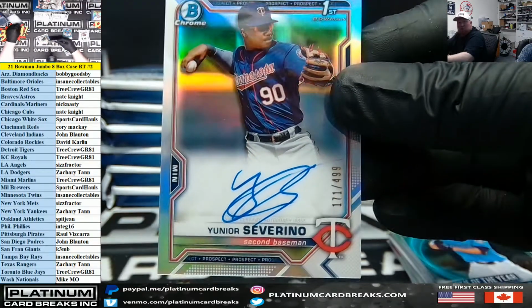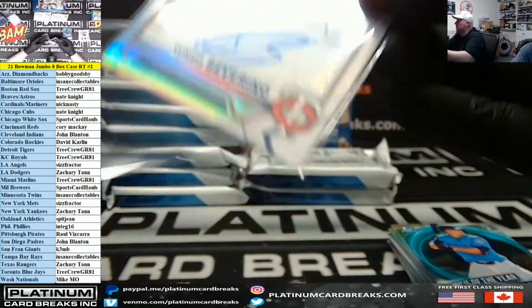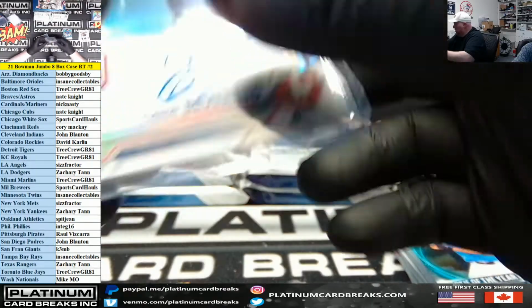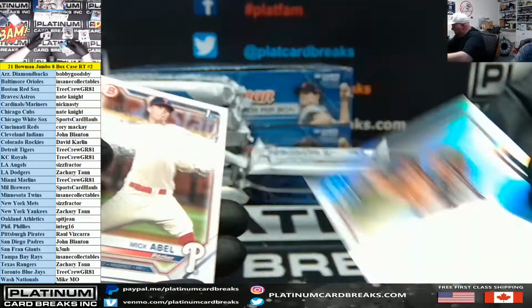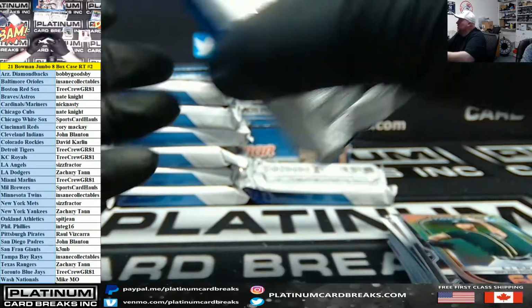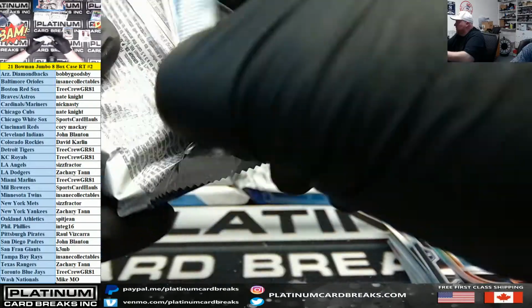Junior Severino Twins Refractor Autograph. I gotta think smarter, not harder, right? Well, I mean, it's not practical to do what you were trying to do. So Refractor Espino for the Indians. Pretty good, man.